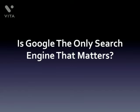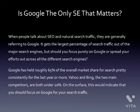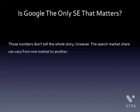Is Google the only search engine that matters? When people talk about SEO and natural search traffic, they're generally referring to Google. It gets the largest percentage of search traffic out of the major search engines, but should you focus purely on Google or spread your efforts out across all the different search engines? Google has held roughly 65% of the overall market share for search pretty consistently for the last year or more. Yahoo and Bing, the two main competitors, are both under 20%. On the surface, this would indicate that you should focus on Google for your search traffic. Those numbers don't tell the whole story, however.